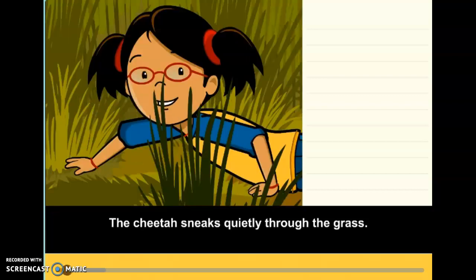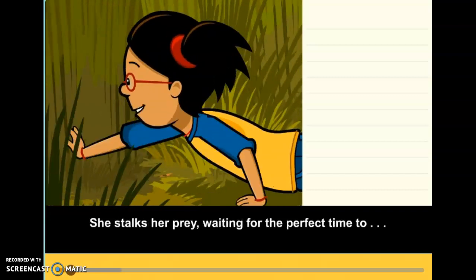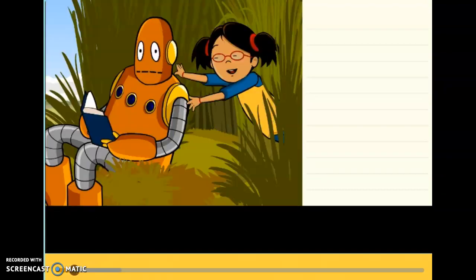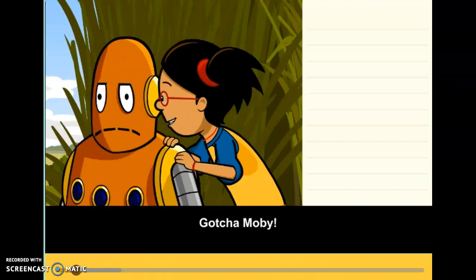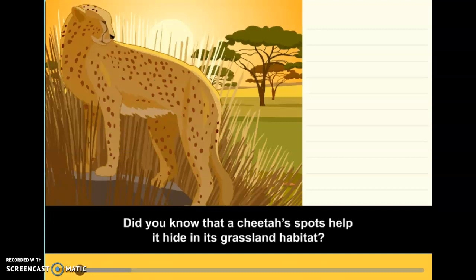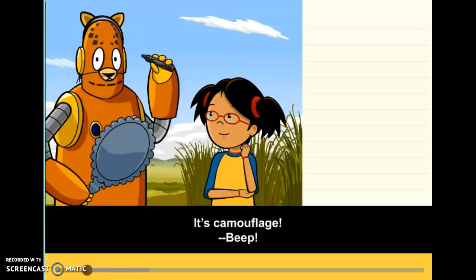The cheetah creeps quietly through the grass. She stalks her prey, waiting for the perfect time to pounce. Did you know that a cheetah's spots help it hide in its grassland habitat? It's camouflage.